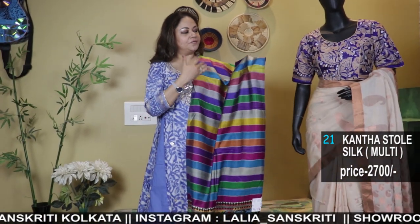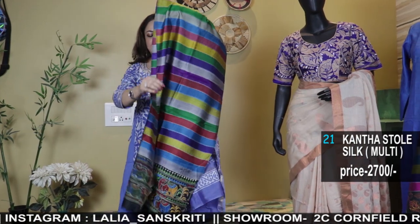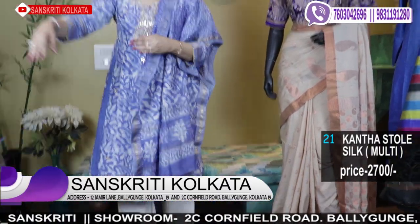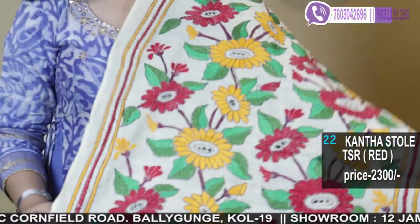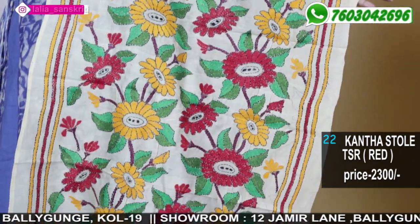So many options, few broad stripes, few narrow stripes, and the work is different from each other. So beautiful options. Now I'll show you more stoles. Virgin color stoles in Katha work.